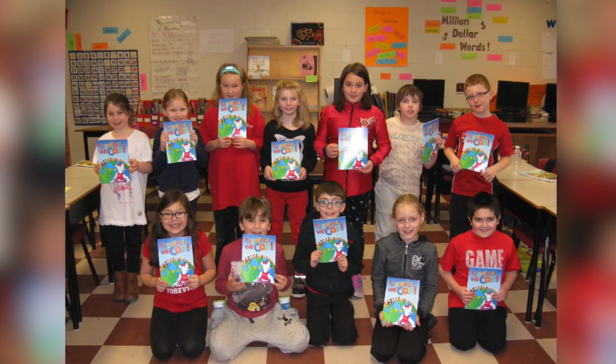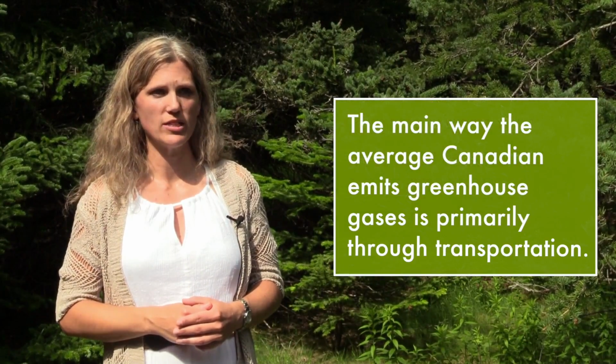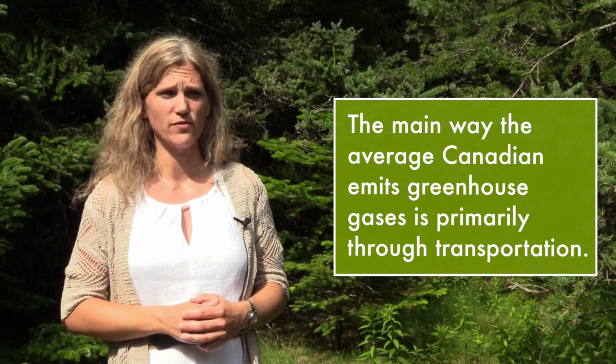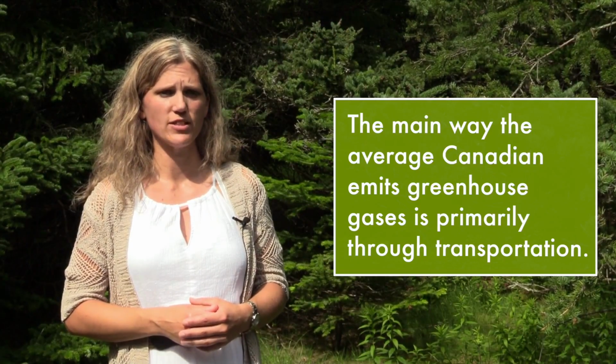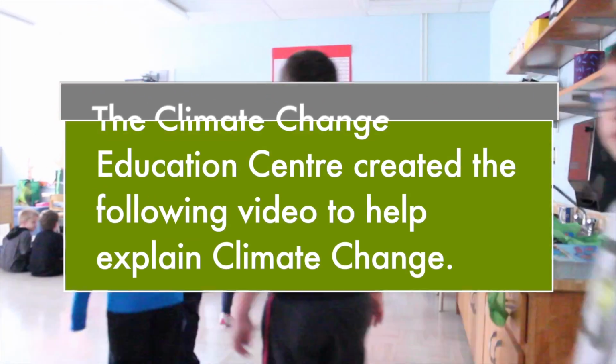The key messages that we're trying to get across to students with climate change is really that what's different right now is that we know that throughout Earth's history the climate has warmed and cooled. But the key difference now is how quickly planet Earth is warming up. And the other really big difference is that while planet Earth is warming up, the major difference is that it's human activity, it's what we're doing that's causing the planet to warm up so quickly.